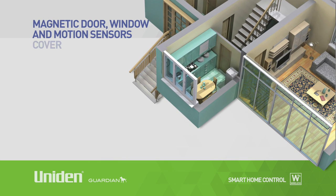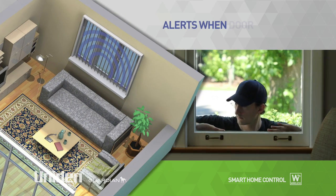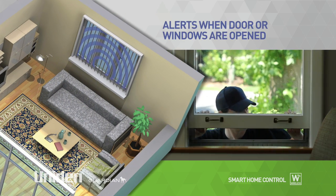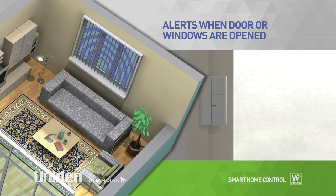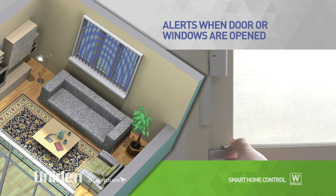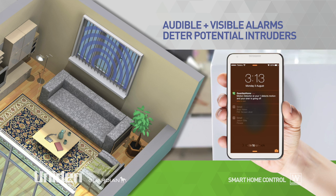Magnetic door and window sensors, plus infrared motion sensors, cover blind spots, areas not protected by cameras, and will send alerts when doors or windows are forced, opened, or triggered by an intruder, or even your out-of-sight small child in a potentially dangerous situation. Audible and visual sirens can also be installed to frighten potential intruders, raising the alarm and alerting you remotely via the Guardian Home app.